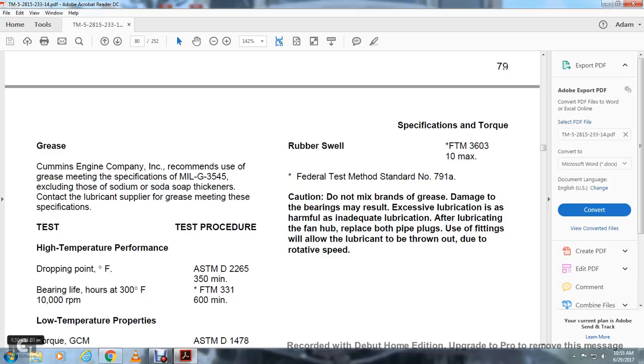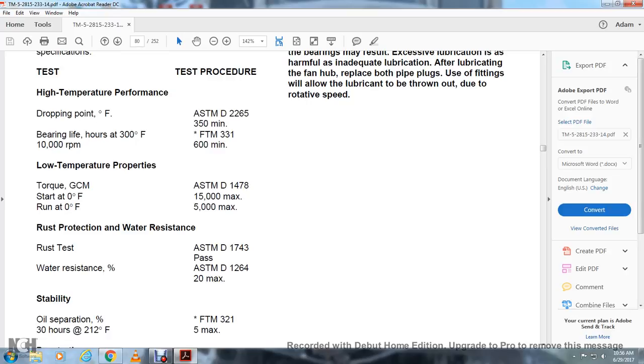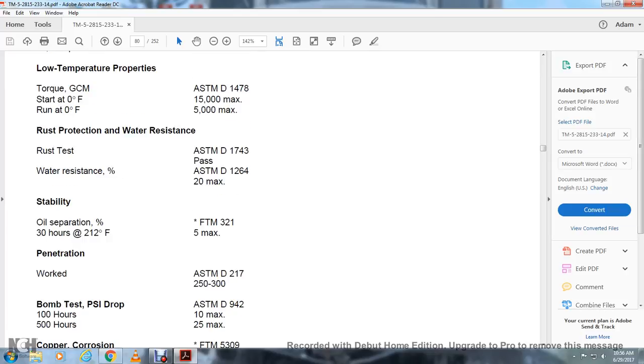Ball bearing life, 600 hours minimum at 300 degrees Fahrenheit, FTM 331, 10,000 RPM. Low temperature property per ASTM D1478, with torque starting at 0 degrees Fahrenheit 15,000 max, running at 0 degrees Fahrenheit 5,000 max. Rust protection and water resistance, rust test ASTM D1743 pass, water resistance ASTM D1264 20 max. Stability, FTM oil separation percentage, 321, 30 hours at 212 degrees Fahrenheit, 5 max. Penetration worked, ASTM D217, 250.